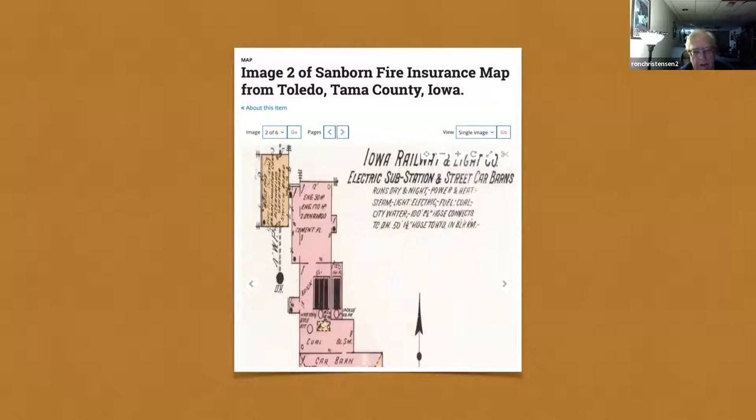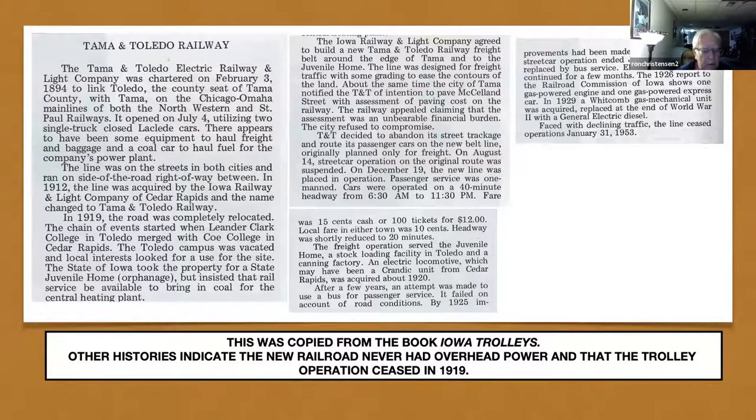There's the Sanborn maps of the power company. And here's the area where the railroad came down. Actually, the TNT. And we won't bother to read this, if you are interested, you can take a look at it when it goes to YouTube. But it tells the history of the TNT. The trolley line was abandoned early on, and they built another line up alongside the Northwestern in order to provide coal for their power plant and also coal for the juvenile home and other industries they had in Toledo. So the two railroads looked like double track.